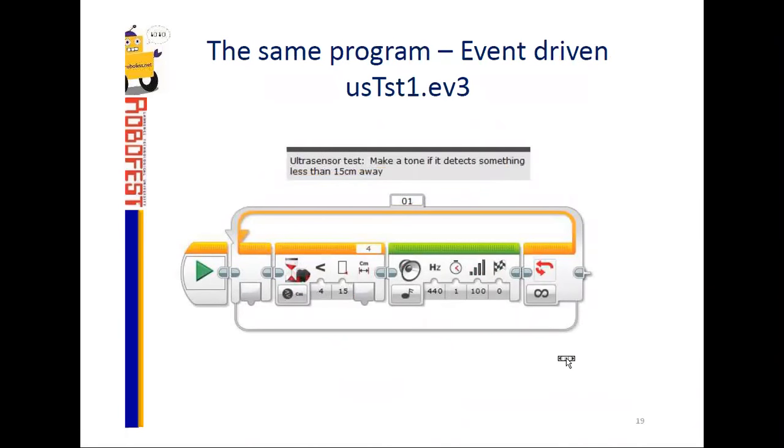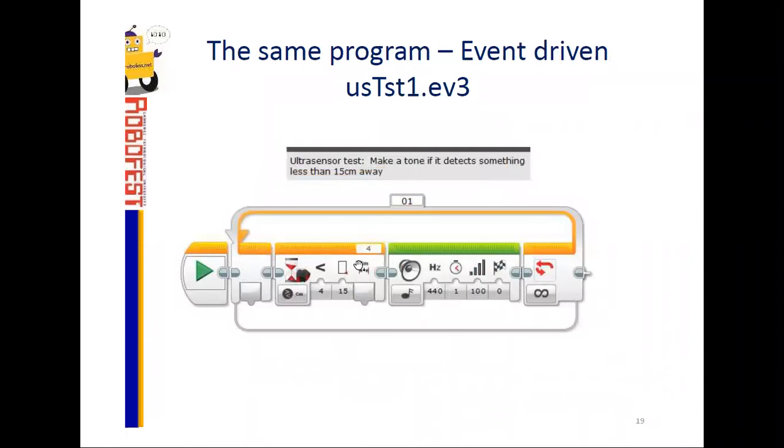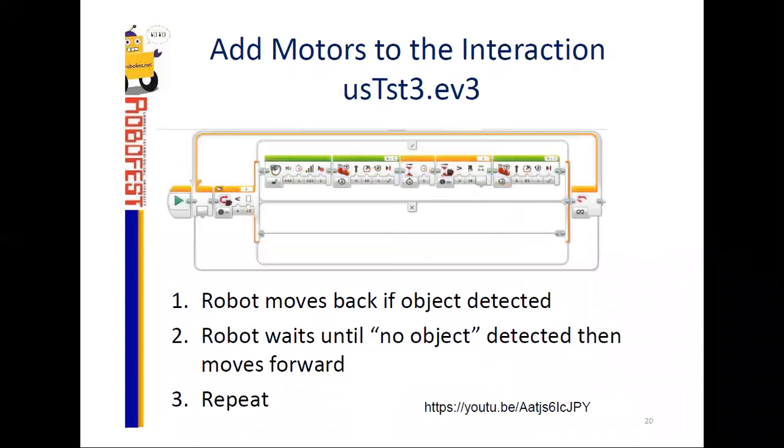Okay, here's another example. This actually does the same thing, but it's event driven, meaning that nothing will happen until you put your hand in front of it, or it senses an object less than 15 centimeters away. So you can achieve essentially the same thing in two different ways: one using a switch, one using a wait block. And this all depends on what you want. If the only thing you want to let you go to the next step is to sense an object, you would use the event driven one. If you want some other options, I'll show you the advantage of doing it with a switch a little bit later. So, two different ways to get essentially the same thing.